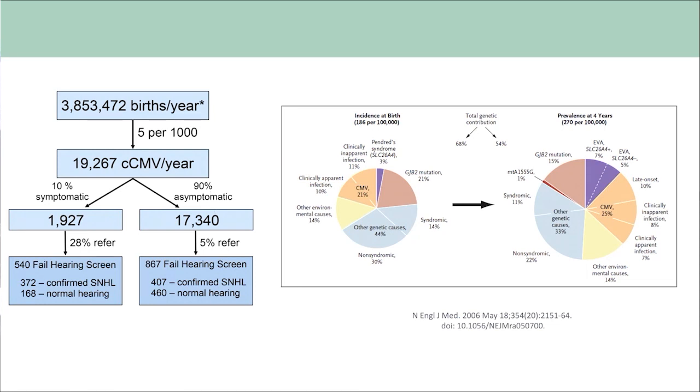This becomes actually a driving force behind the idea of universal CMV screening, because we know a lot of these babies, even if they escape detection in the newborn nursery because they have no clinical findings, still go on to develop hearing loss. And in this landmark paper by Nance and Morton in the early 2000s in the New England Journal of Medicine, looking at all causes of hearing loss in children, you can see that CMV holds the position of being the most common single identifiable cause of hearing loss in newborn infants and young children.